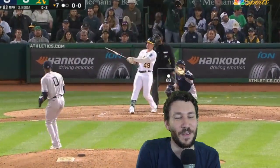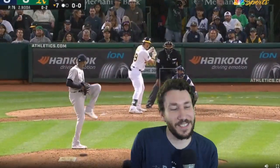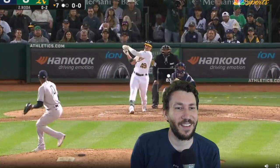It's interesting because I don't know if there's... I'm trying to remember the rest of the way. I mean, that's a hanging changeup. This is like... Noda, please. Oh.